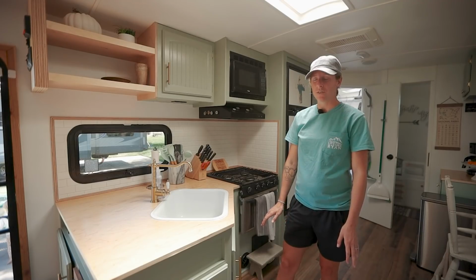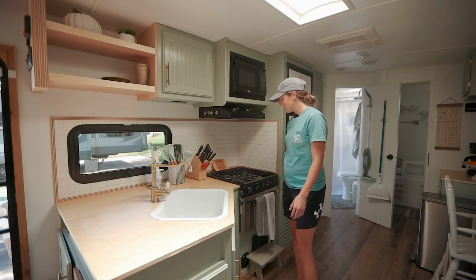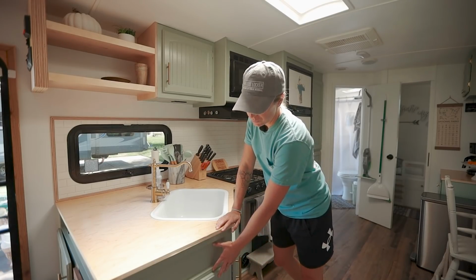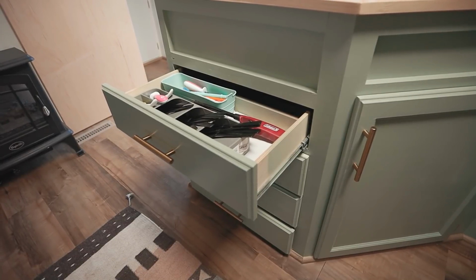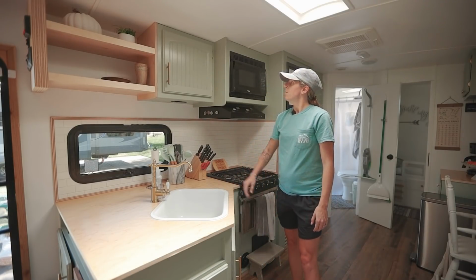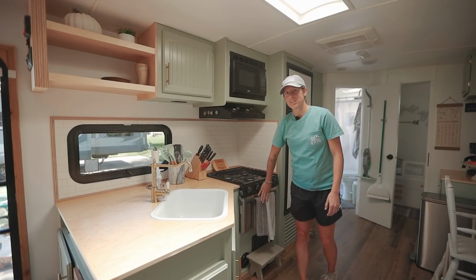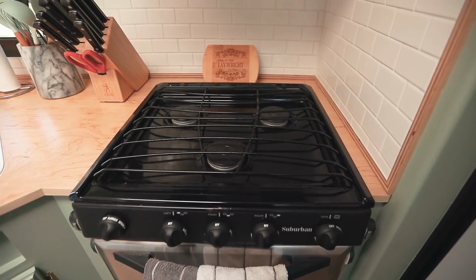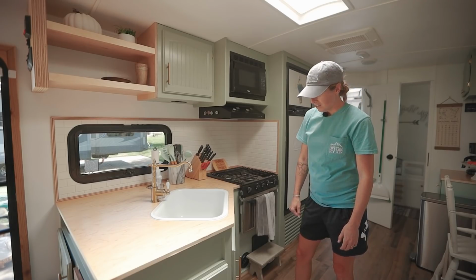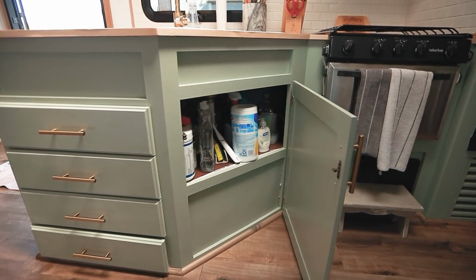Storage was a huge thing for us. Even though we're not some Michelin chef, we do have the basic pots and pans, so we wanted to make sure that we had plenty of storage. Down here we have our utensils, kitchen rags, Tupperware, all that fun stuff. Up here it's all spices. We have our mini oven, which took quite a bit of an adjustment compared to our old oven. That was a full residential one. Underneath this entire cabinet is full storage for all of our cleaning supplies.